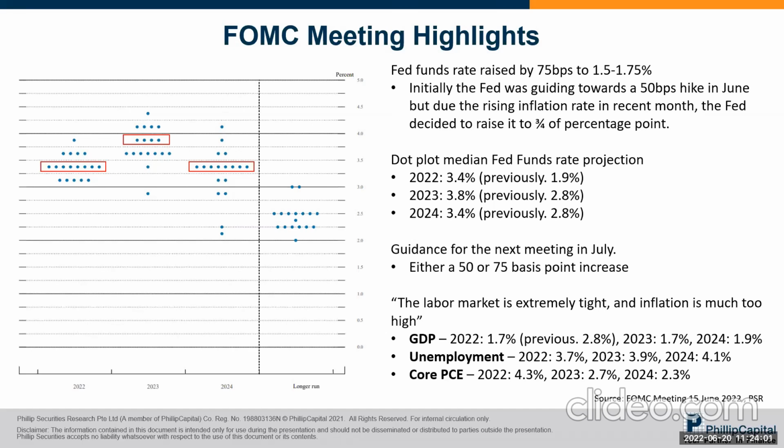The Fed has reiterated that they are continuing the process of significantly reducing the size of their balance sheet. Thus, in terms of forward guidance, the Fed has mentioned that it would likely be either a 50 or a 75 basis point increase during the next meeting in July.